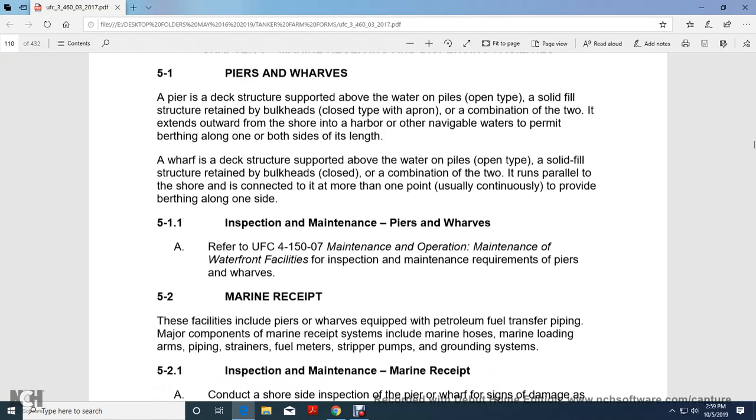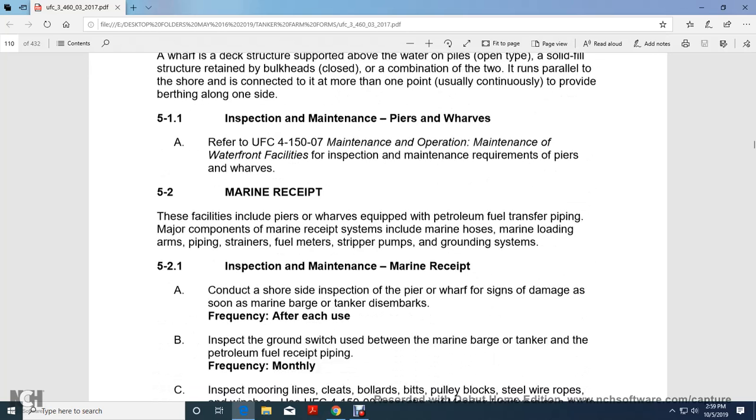Inspection and maintenance of piers and wharves is covered in UFC 4-150-07, Maintenance and Operation of Waterfront Facilities. Inspection and maintenance requirements of the piers and wharves, Section 5.2, marine receipt and issue systems, include the pier, the wharf, and equipment. Petroleum fuel transfer piping, major components, marine receipt and issue systems include marine hoses and marine loading arms, the fitting of the strainer, piping, the strainers, the fuel meters, stripper pumps and ground system.